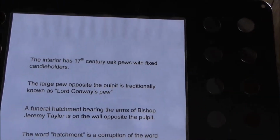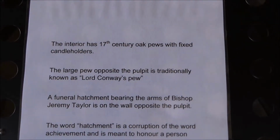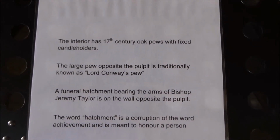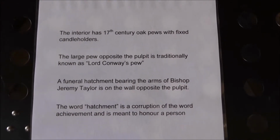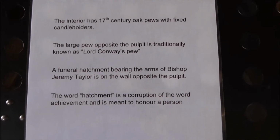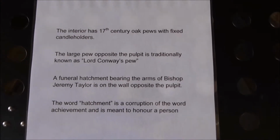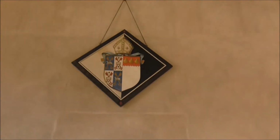The interior has 17th century oak pews with fixed candle holders. The large pew opposite the pulpit is traditionally known as the Lord Conway pew. A funeral hatchment bearing the arms of Bishop Jeremy Taylor is on the wall opposite the pulpit. The word hatchment is a corruption of the word achievement and is meant to honour a person. So this is the Conway pew here, and this is the coat of arms of Bishop Jeremy Taylor.